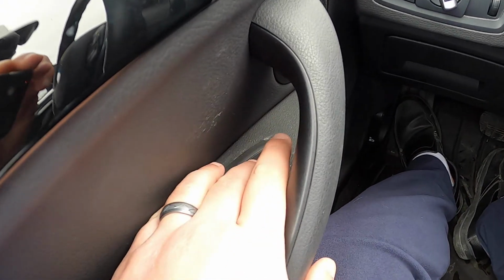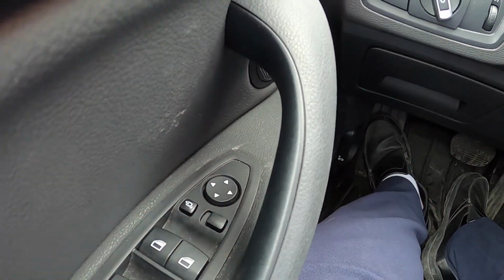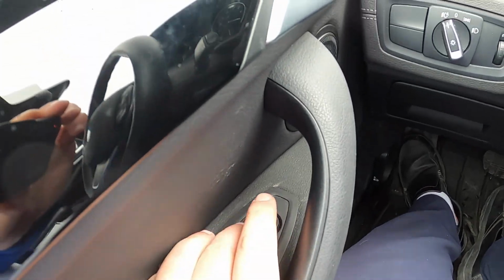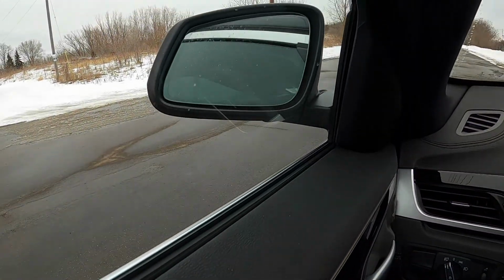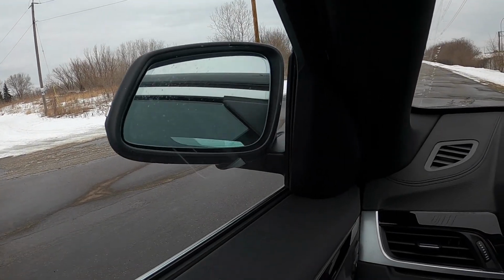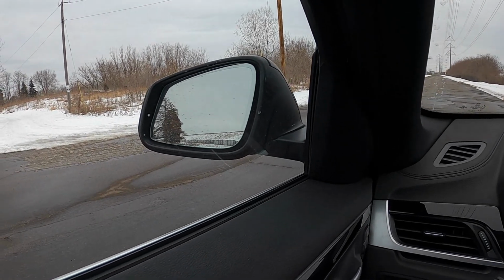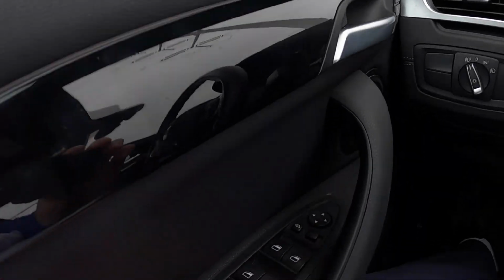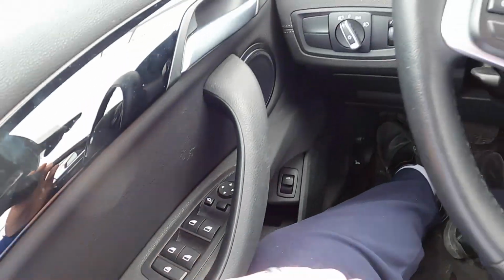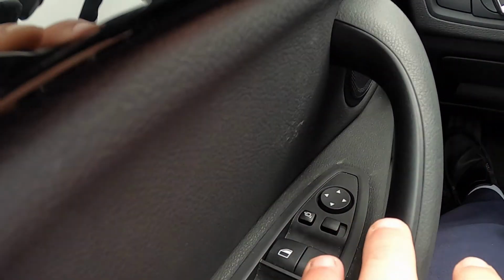So you got your mirror right here, left, right. You can change either of those. You can fold the mirrors in if you want to. So if I do that, the mirrors fold in. I hit it again, the mirrors fold out. It's kind of cool, like if you're in a car wash or something like that. And then your mirror button, so you can either lock all your mirrors, or you can lock all your windows.